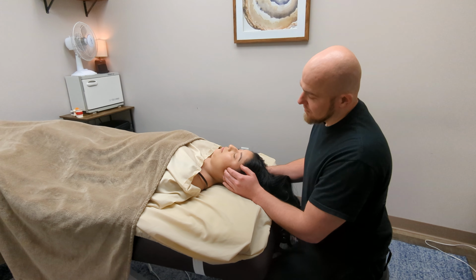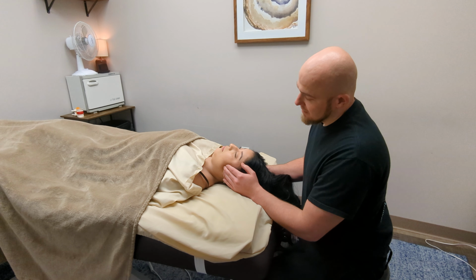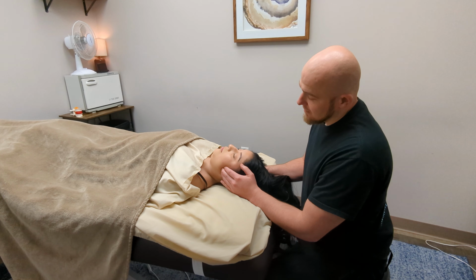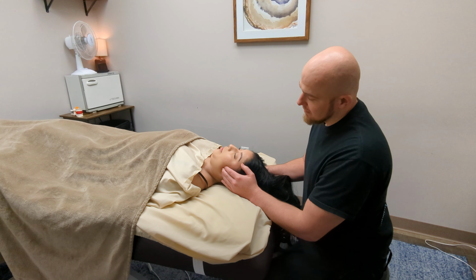Our cranium, those muscles weren't too tight, but see if we got any jaw stuff. So like I said, sink up and down in. It's a little tender, is it okay? It's okay. Okay.